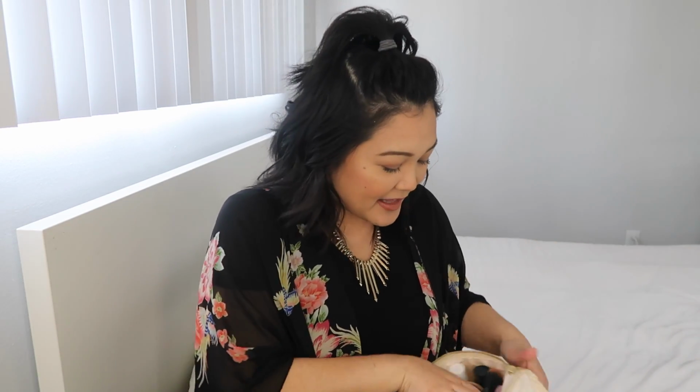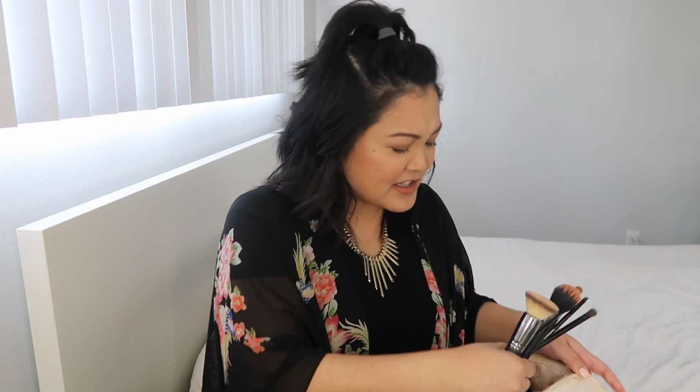This is my Kate Spade lunchbox tote and I use it to keep all of my makeup and it just fits everything perfectly, even all of my brushes and the sponges that I use and all that kind of stuff. So let's just go through. Let's start as if I'm doing my makeup.